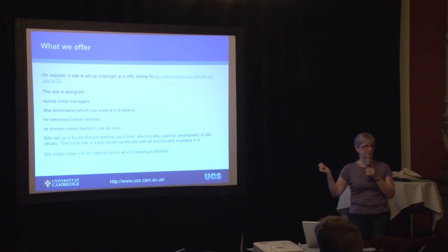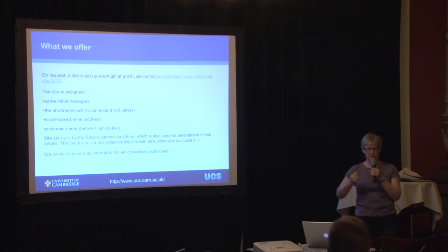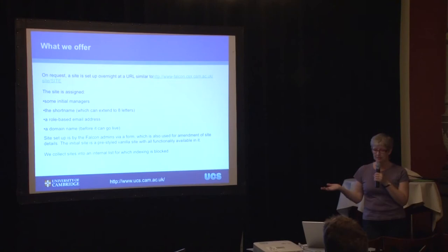Sometimes people get a bit paranoid about security. You know, is this private? Nobody's going to be able to see it. Well, yeah, if they find it, they'll be able to see it, but how are they going to find it? So that's where the sites are initially set up.